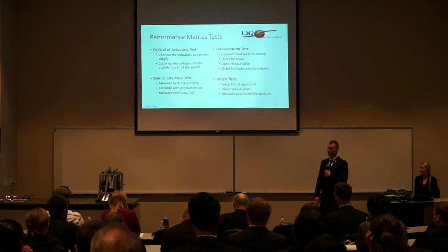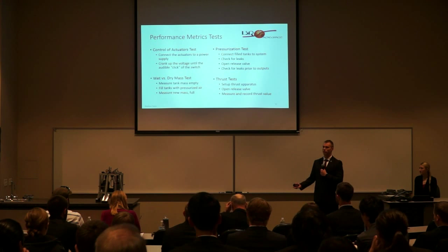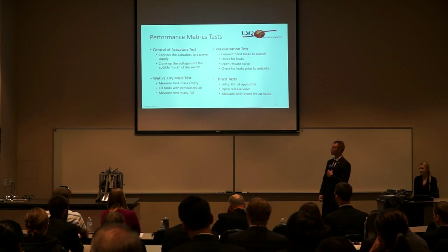For our wet versus dry mass test, pretty straightforward, pretty cut and dry. Tanks were empty, we measured them, took that weight, or mass, excuse me, filled the tanks up, then took that mass, took the difference as our fuel capacity, and our total mass for the overall subsystem mass for our system.